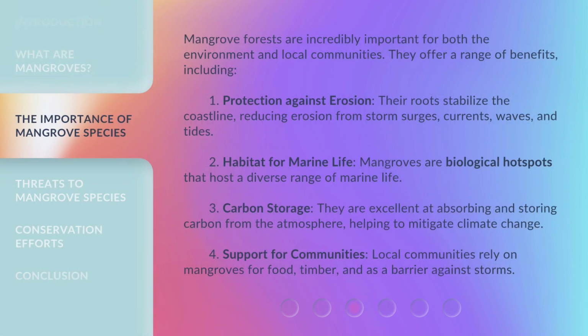Mangrove forests are incredibly important for both the environment and local communities. They offer a range of benefits, including: 1. Protection against erosion. Their roots stabilize the coastline, reducing erosion from storm surges, currents, waves, and tides. 2. Habitat for marine life. Mangroves are biological hotspots that host a diverse range of marine life.